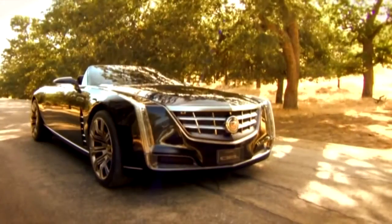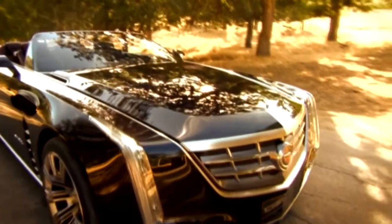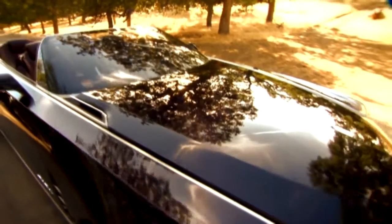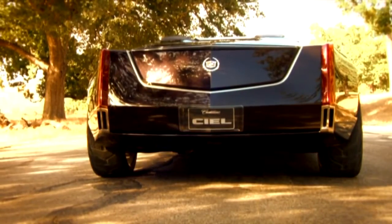The front graphic of the car has a very distinctive vertical Cadillac lighting, and the vehicle focuses on how those elements flow into the volume of the car. And as those lines flow to the rear of the vehicle, there's a reference to a Cadillac vertical light element, almost a fin.